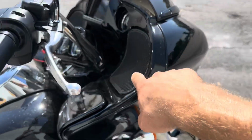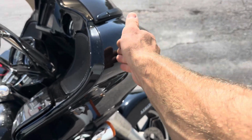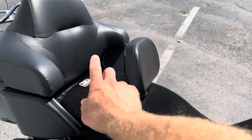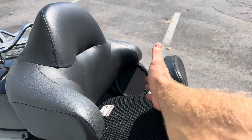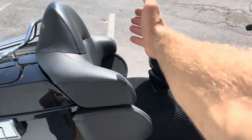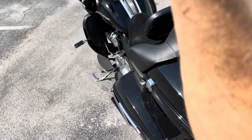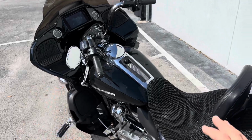In the fairing, we're going to do the Cicada Audio components, so a CM65.4X carbon fiber mid-bass speaker there, with Cicada Audio grills and the tweeter separate. And in the tour pack we're going to put the so tried and true and amazing CXX65.4, the coaxial pros by Cicada Audio, carbon fiber, as waterproof as possible to give this customer the best overall sound.